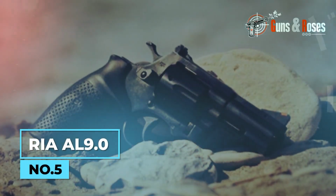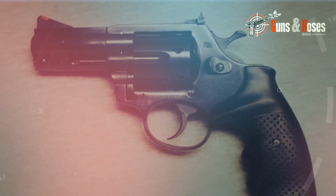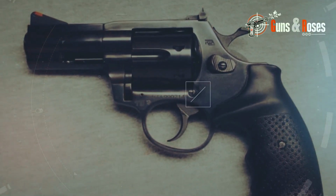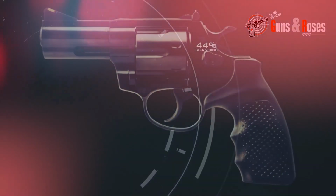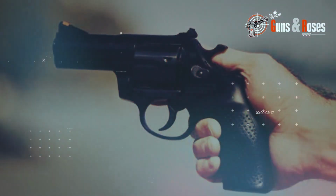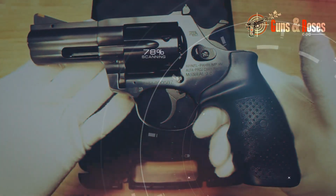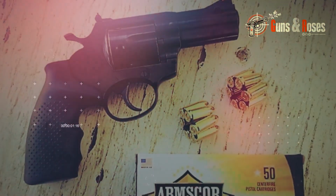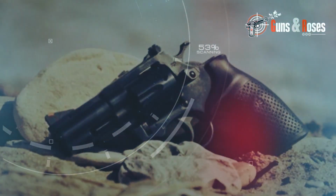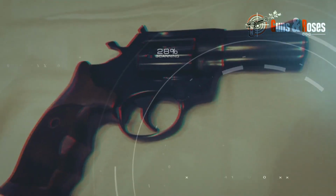Coming in as just the second revolver on our list of 8 handguns, the RAIA AL 9.0 doesn't play second fiddle to any handgun on this list, and rightly so. It's a unique revolver that combines the precision of traditional wheel guns with the popularity of the 9mm Luger cartridge. This 6-shot revolver boasts a steel frame, low recoil, and easy-to-use moon clips for fast reloading, all qualities that solidify its place among the best handguns for personal protection.